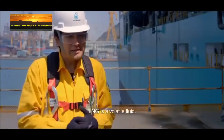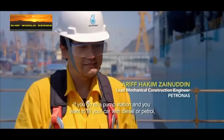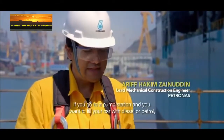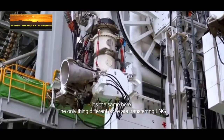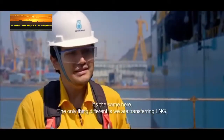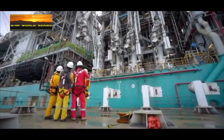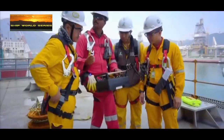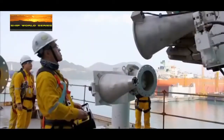LNG is a volatile fluid. If you go to a pump station and you want to fill your car with diesel or petrol, it's the same here. The only thing is we are transferring LNG, loading LNG onto a ship. So the operators of the arms need as much practice as possible.